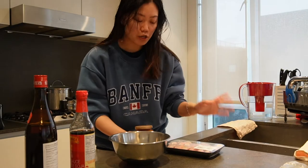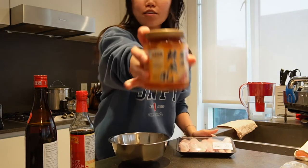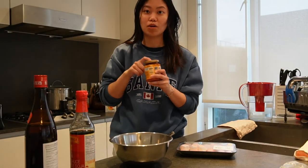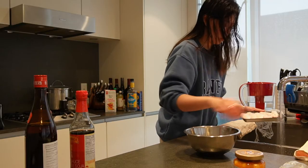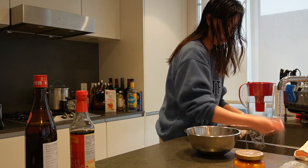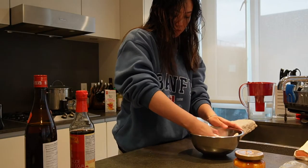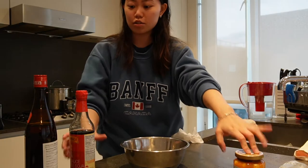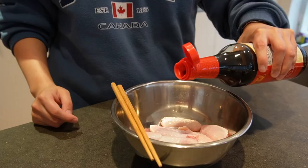Okay, so today I'm trying a new recipe with chicken wings and fermented bean curd. If you're Chinese, you probably know what this is. This is gonna be a little salty, so I'm only gonna use a little bit of marinade, just a little.